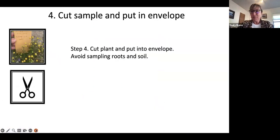Collecting the samples is really pretty simple. I find I didn't really need scissors. I can just rip off leaves or sections of the stem, but it wouldn't hurt to have a pair of scissors with you in case you do have a plant that's a little bit tough. The one thing is we don't want to have any root material. So if you do pull the whole plant out, since it's an invasive, clip off the roots just to avoid any soil or root material getting in the envelope.